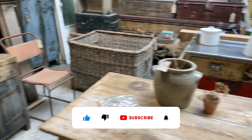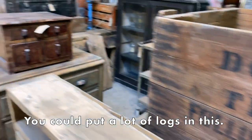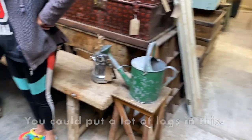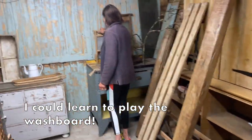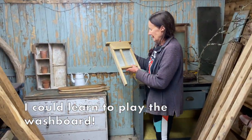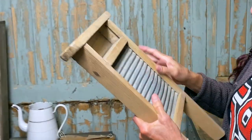Thanks. That'll be the last hot cooked meal I ever get. You could put a lot of logs in this. I just don't know if it would fit by the fire. This is lovely. This decorated chest. No, you don't. I do.